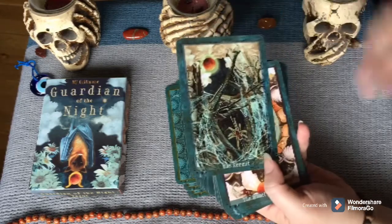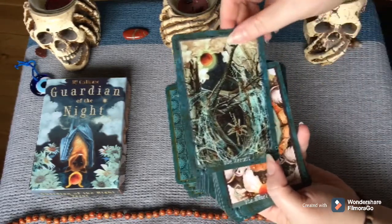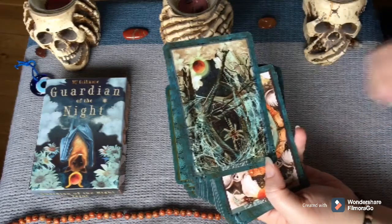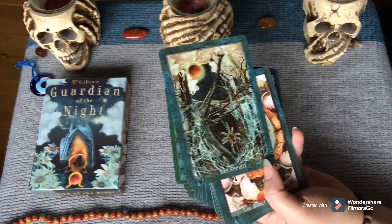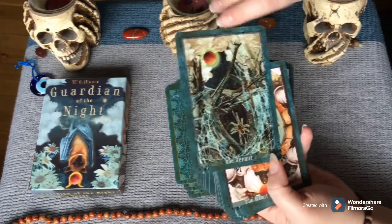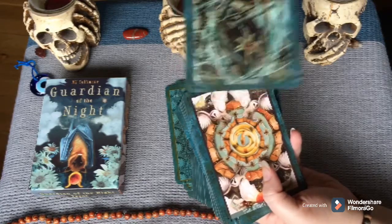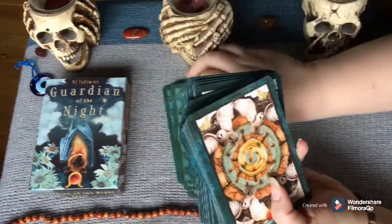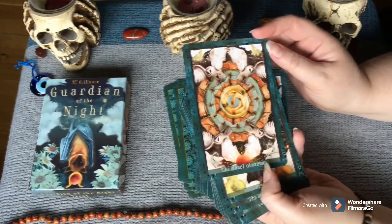The Hermit, this is the very first Hermit card of hers that I did not immediately latch onto. I love her Hermit cards. I'm trying with spiders. I'm trying. But I'm not there yet, so hopefully someday this will grow on me like the other Hermit cards. I just love them. The Wheel of Fortune.